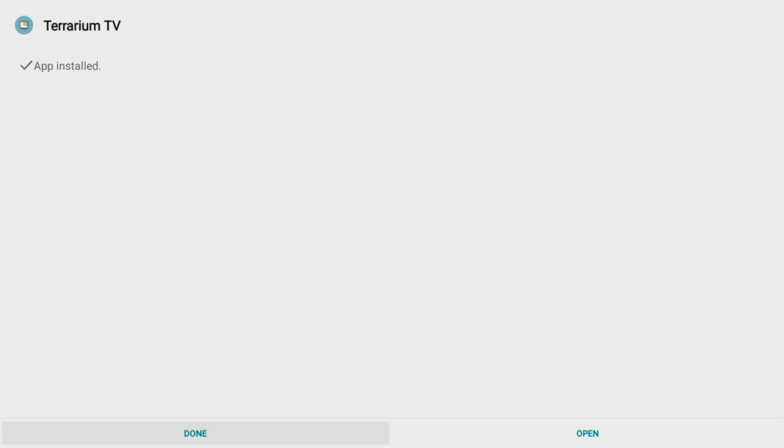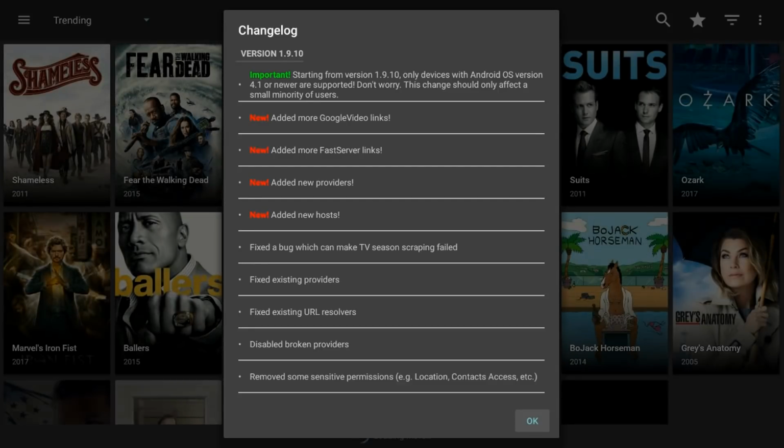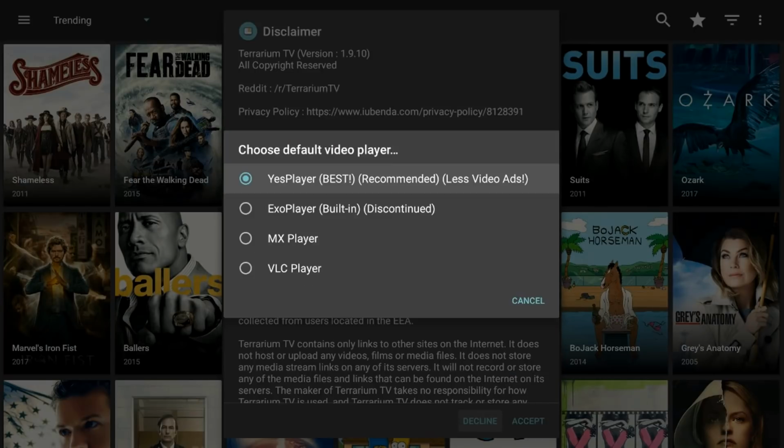So from here, we're not going to press done. So don't jump the gun. We're going to open this. We want to know if this is going to work immediately. We don't want to go through all the mumbo jumbo. We need to know if this is going to work. So when you go over to the right, you're going to press open. And when you press open, you should see the 1.9.0 version, and you should not see that letter from the developer. It will show this. So once it does, press OK.